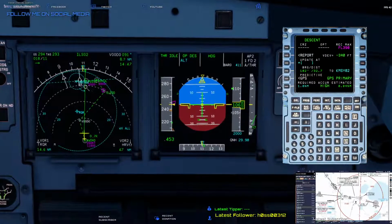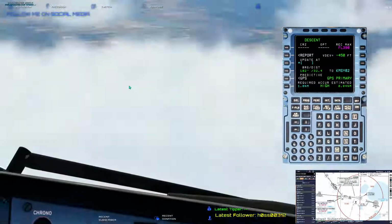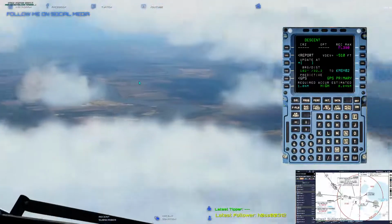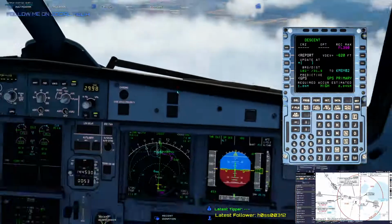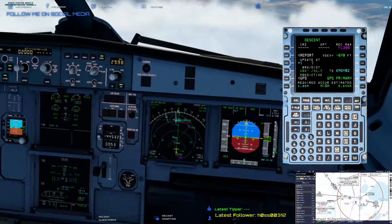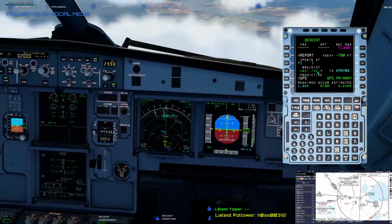There we go, 2,000. Oh god, this is gonna be a visual approach. Really nice. So if it's gonna be a visual approach, around 2 miles, we should be stabilized. At minimum, at best.